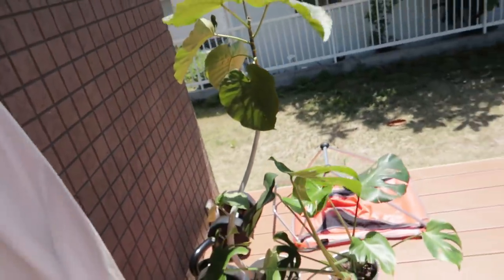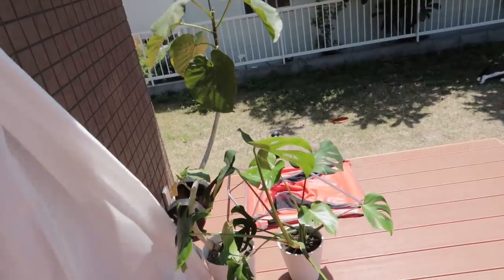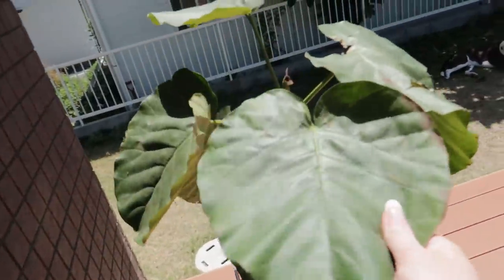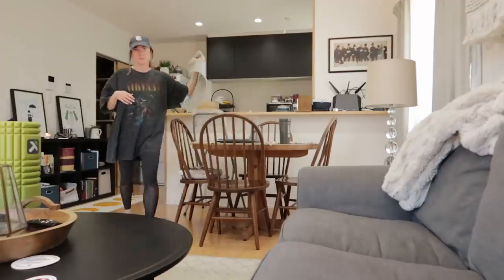I bring these two plants outside one to two times a day just for a couple of hours because they don't get the right amount of sunshine where I have them in the house. So if you have plants that struggle, just do that. They like being outside sometimes.